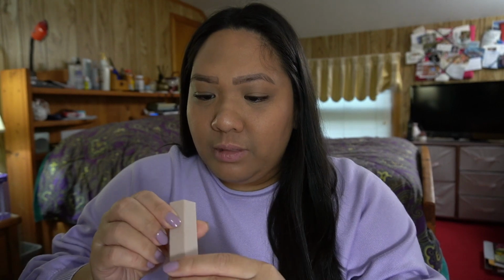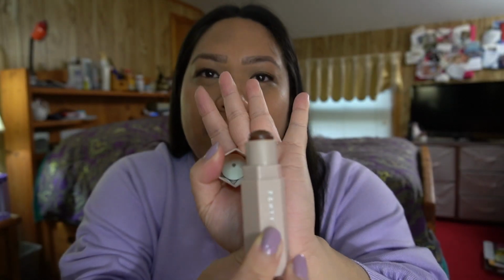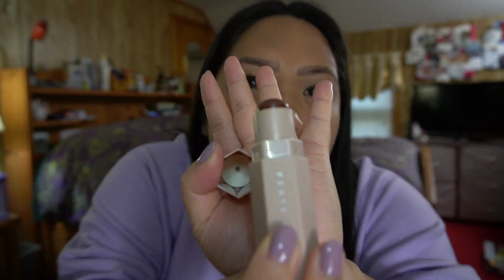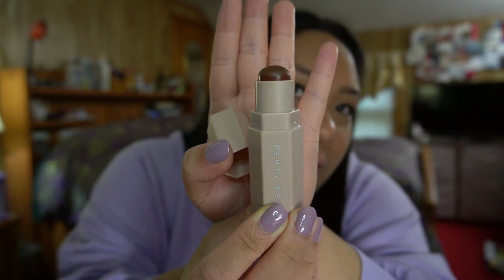So I think I left off on the Fenty Beauty Matchstick Espresso 05. Again, I really should get a lighter shade, but they didn't have the shade that I wanted. So I wanted the Espresso, which I diffuse a little bit before putting it on.